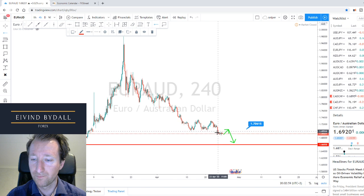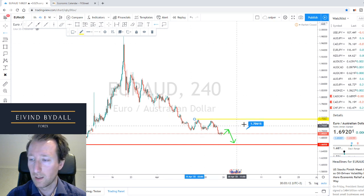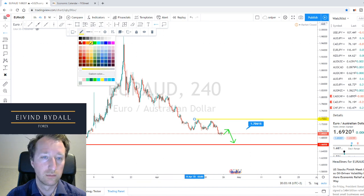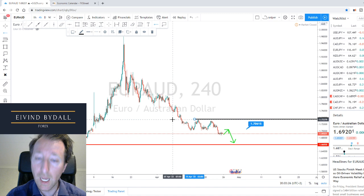considerate. So pull back to 170 and a half, and then down to 166. If it then breaks above, it's not bullish until it's broken above 173 and a half. Then it's bullish again. But Aussie is strong, Euro is weak. So Euro Aussie is a good trade, I would say.